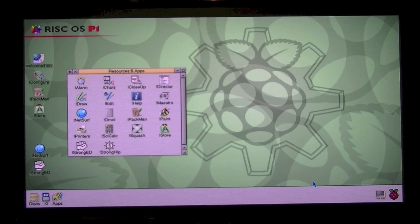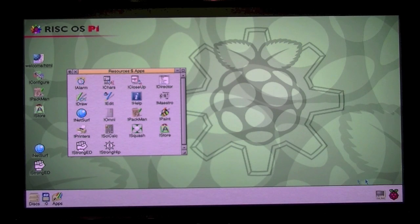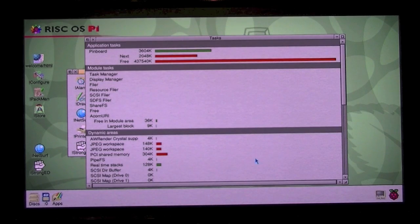Over on the right hand side of the icon bar, you have where the applications live. There are two system applications which are already running. They load at boot up. The left icon here is the display manager, which you can use to display the screen resolution and change it if necessary. The right hand icon here is the task manager, which is used to allocate system memory and also see what tasks are running. At the moment there's not much running, just the pin board and a few system modules. So let's do something about that.